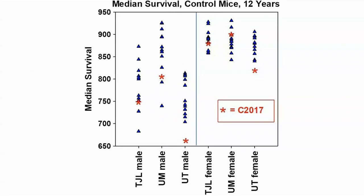There was an issue with the study, though, in that the controls at the University of Texas had much lower than normal lifespan. This graph is showing the median lifespan for the controls over a number of years at the three centers. The red asterisk shows the median lifespan for the 2017 cohort at the University of Texas. We can see it is below the expected range. This has the impact of making the survival of the interventions group look better when compared to that of the controls. The team could not determine the cause of the unexpectedly short lifespan for the controls, but they did decide to analyze the data from the other two sites after removing the data from UT.